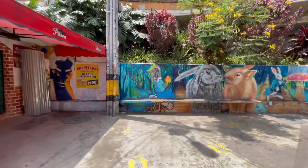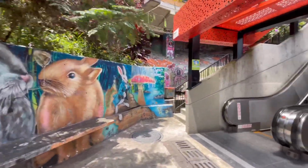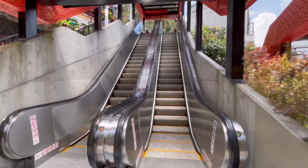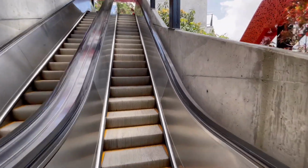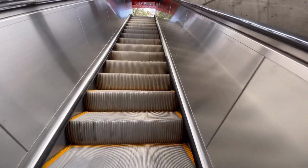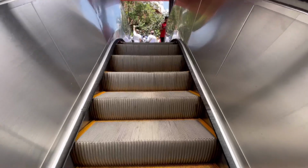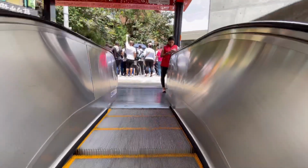Look at all the graffiti, which is an art. It's all artwork. And the cool thing is that if you don't like to walk too much, you don't have to, because you are climbing all the way up to the top of the mountains. You can take these escalators, which get you up here quick.